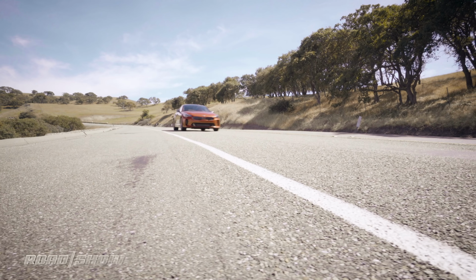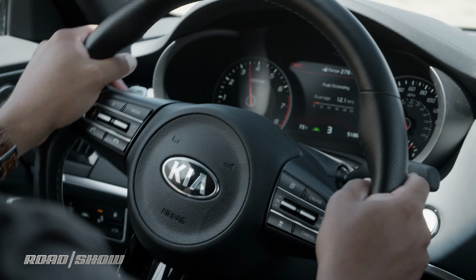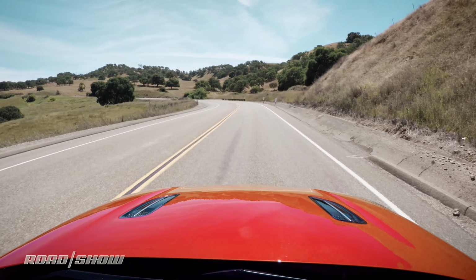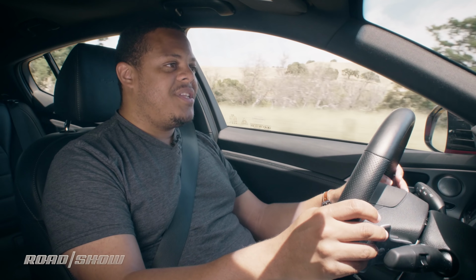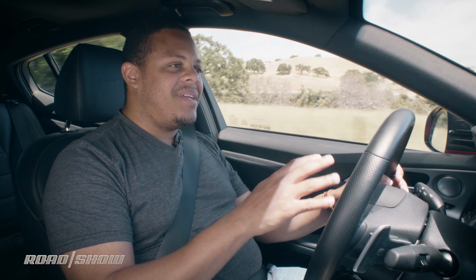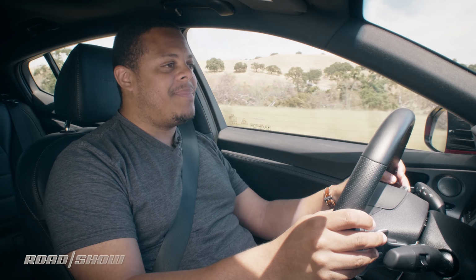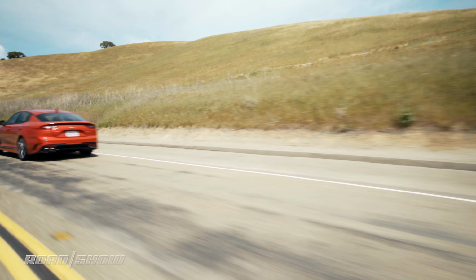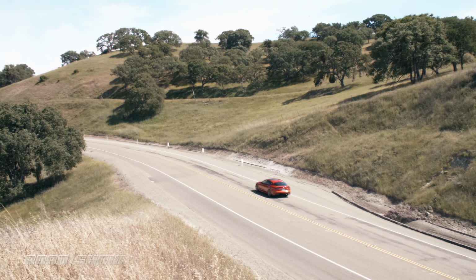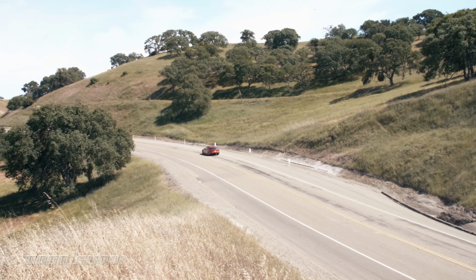Now, if you're more fuel economy oriented, you could actually get a couple more mpg out of a non-GT Stinger. That's going to be powered by a 2-liter twin scroll turbocharged engine that makes a lot less power but gets a few more miles between fill-ups. Then again, if you're here for economy, maybe you'd be more interested in something like a Kia Optima SX. It's going to save you a lot of money in the long run.